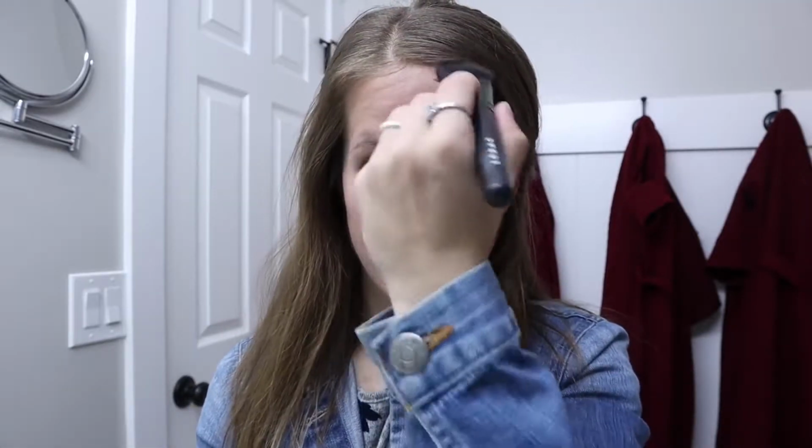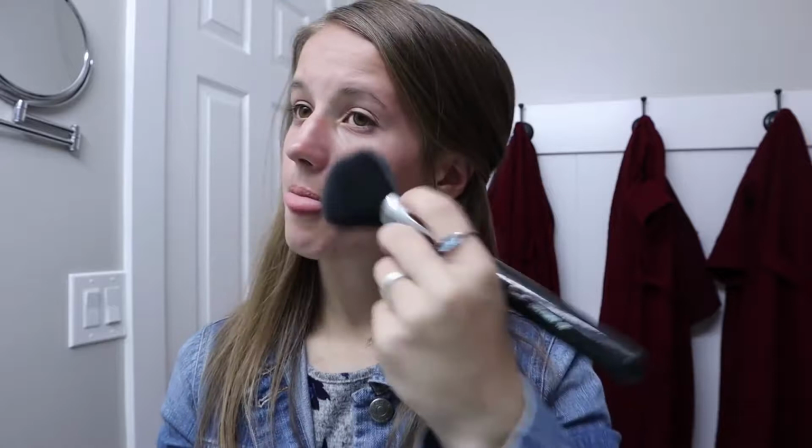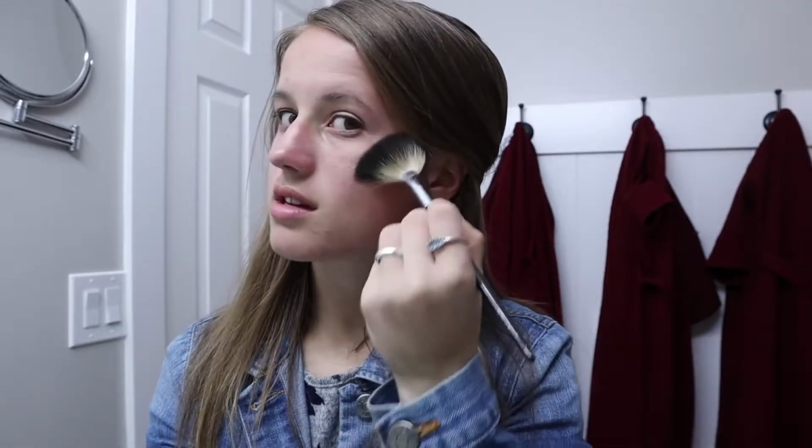But I don't do a ton on my nose, but I go up kind of under my hairline. Next I put blush on. I stole Abby's blush because I don't have my own, but again, just like on the cheekbone. I honestly don't know where you put blush. I've never been able to tell a difference with blush. And I do highlighter, just like up at the top.